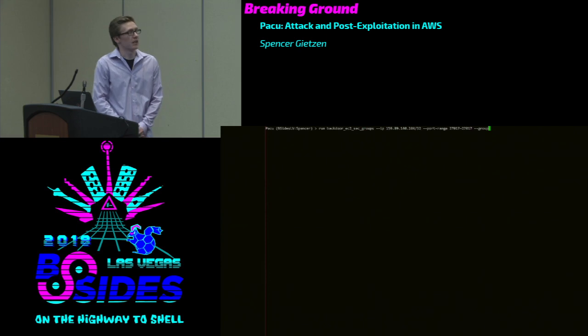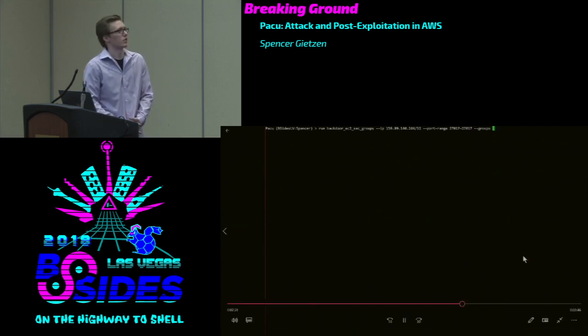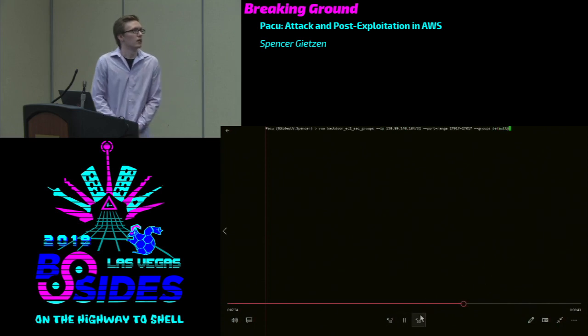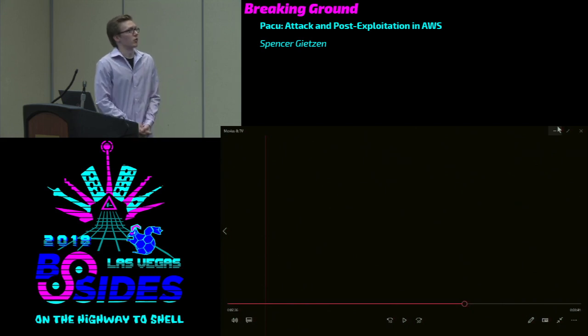I can now use the set keys command that I had used prior to the presentation, but now you can actually see it in action. Set keys, it's going to ask for a key alias, which is previously Spencer. I'm going to name it IT admin. It's going to ask for my access key ID. Just copied that from above, and that's going to ask for my secret access key. Paste that in there. And so now I've got 2 users stored in the BSidesLV session.